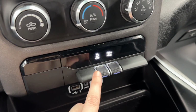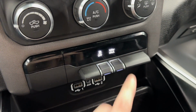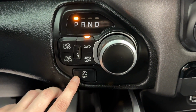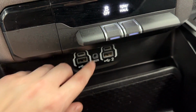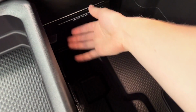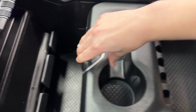A bit farther down you'll be able to see you do have your electronic stability mode toggle, which just helps to prevent skidding and sliding, as well as your tow haul mode toggle. To the left is your electronic gear shift, as well as your four-wheel drive shift, and your auto start stop toggle. A bit farther down you do have two USB and USB-C charging ports, as well as an aux cord plug-in, two cup holders, a shallow tray up top with a USB charging port inside, and then underneath you do have a large storage space that you can also slide this tray forwards and backwards to get easy access into.